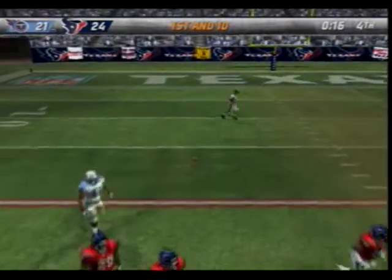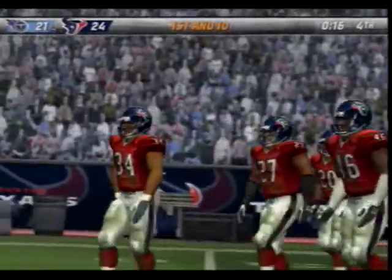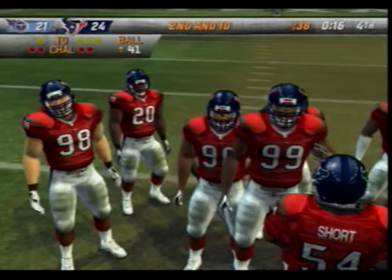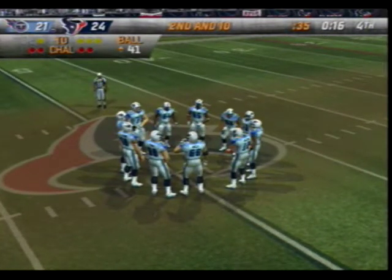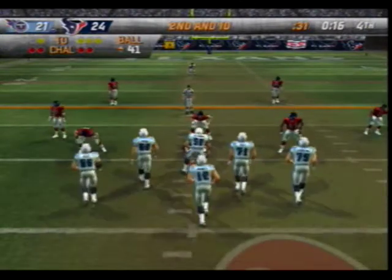Gets the pass off, incomplete as the defender knocks it away. He has a knack for making a big play. That was another one right there. Bryant was the one they were trying to get the ball to. Eighth play of this drive. Ball up on the 41-yard line.